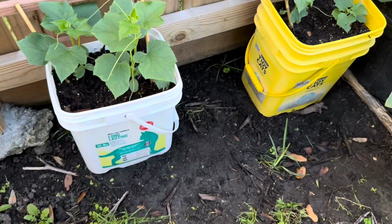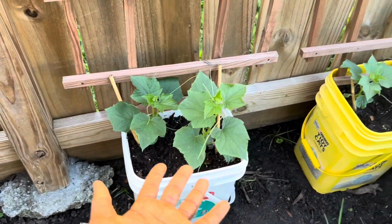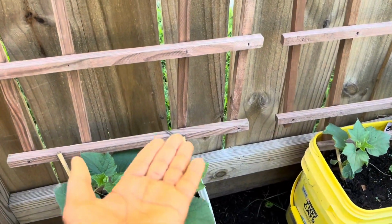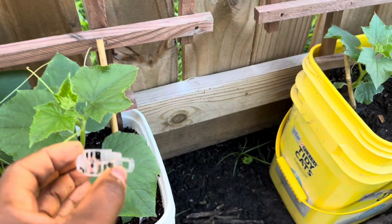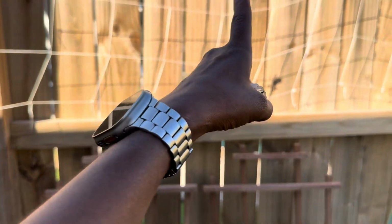I have them in these buckets. I planted 2 per bucket, and that's my whole trellis system right here. So my hope is it's going to grow up like this. And then I have the little clips. So I'll use them to train the vines over here, and then eventually they'll find their way up here.